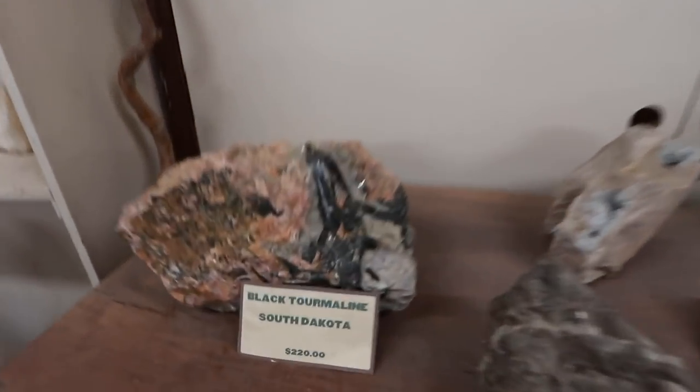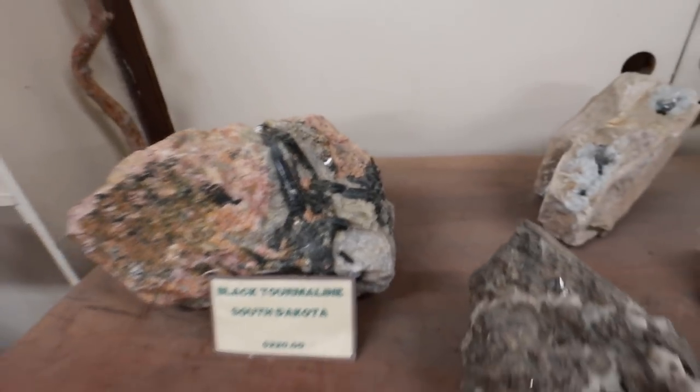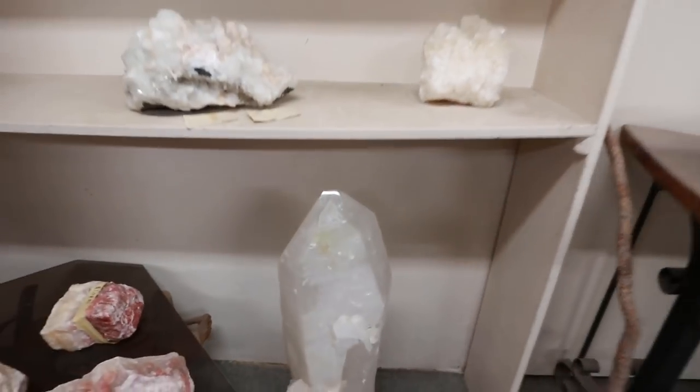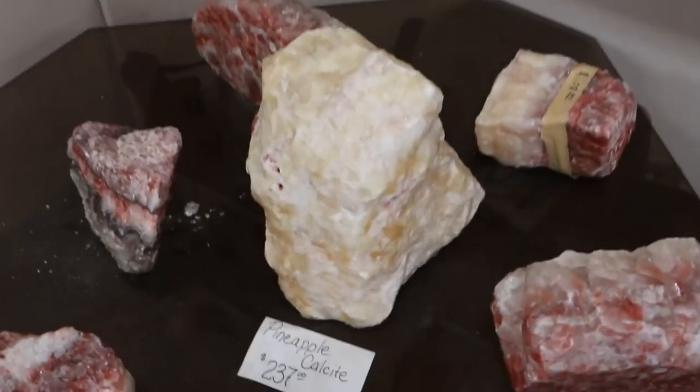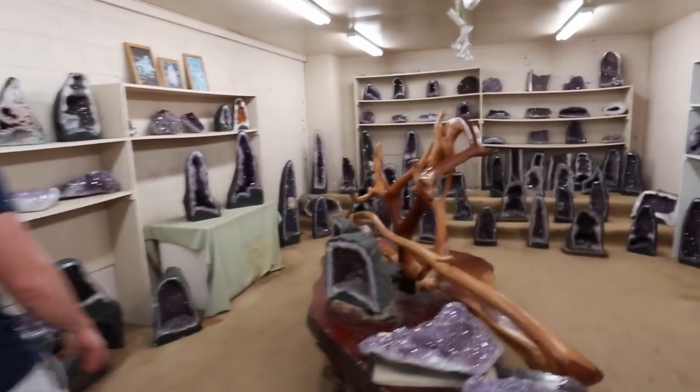Black tourmaline from South Dakota. It's beautiful. Strong. Look at this. This is like a thunderbolt, like a rod. Wow, wow, wow. Pineapple calcite. Interesting. The amethyst room.